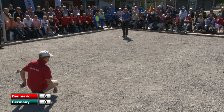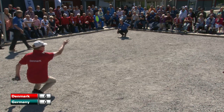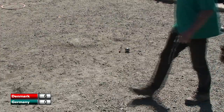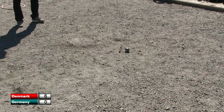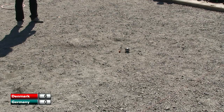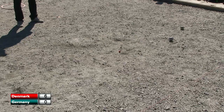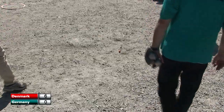Fleming to point for Denmark. Lars says super. It's really good pointing there by Fleming. Karl-Heinz to shoot for Germany. Hits the Boule and stops at point number 1. Boule number 1, so Fleming has to go back to the ring to point again for Denmark.